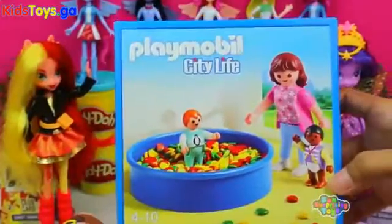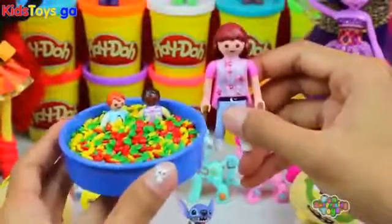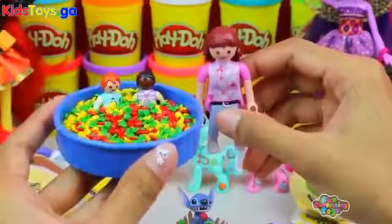And our last surprise for today. Whew, that was quick. Playmobil City Life. We're in the city. Check it out. You're a mom and you're taking your two kids to Gymboree. This is what they do.